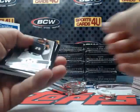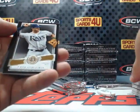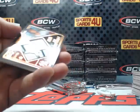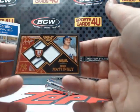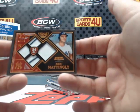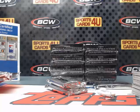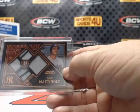Gregory Polanco. Jacob deGrom, Michael Brantley, Copper Rays, Evan Longoria. Quad jersey, 18 out of 75, for the Yankees, Don Mattingly. Quad jersey featuring a pinstripe. Donnie Baseball, we used to call him back in the day.